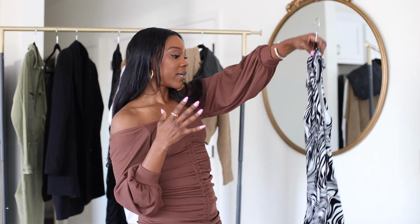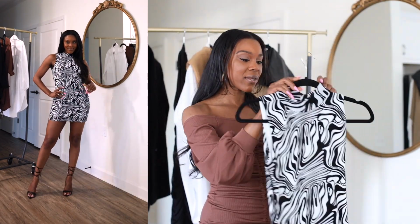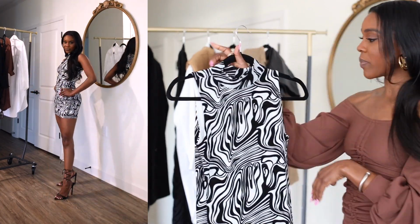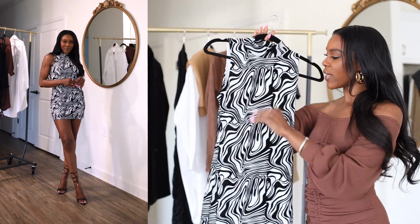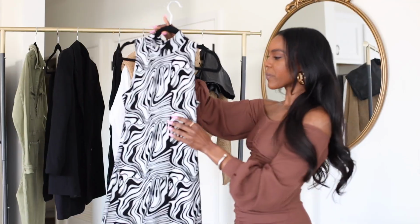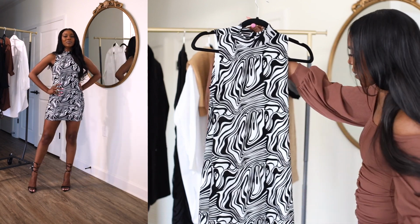It's a mini and I love the cut of it. It looks a bit retro like I mentioned, and I think that if you wore this on a date or out for drinks, you'd feel so cute and confident. Although it's short, it still is covering up a lot, and I think it will be so cute for a date. And I love the texture of this dress as well. It's a bit velvety, so it gives it some texture and it gives off this 3D vibe, and I love that.